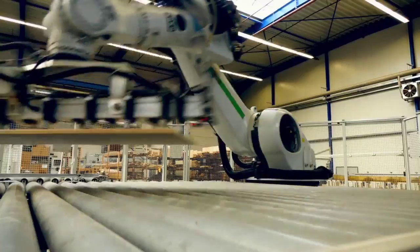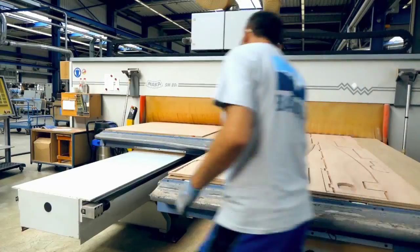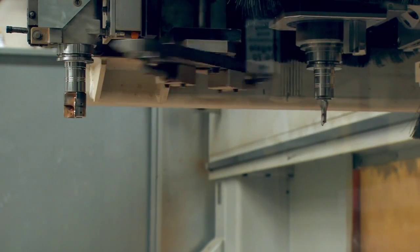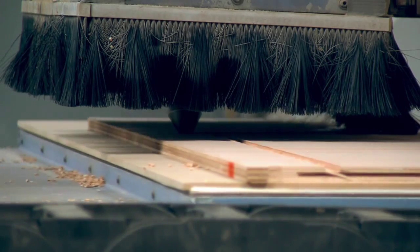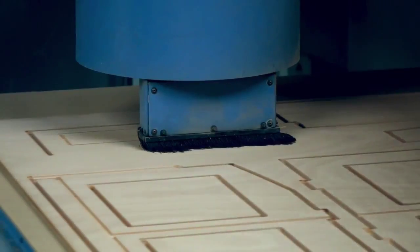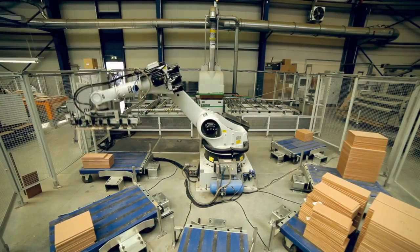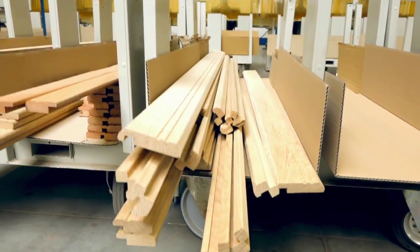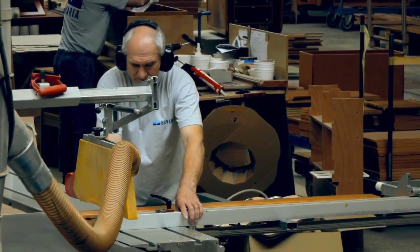Already when the various parts are being cut, care is taken to ensure that the wood grain in the walls, lockers and doors will all match each other later on. To achieve this, all of the elements belonging together are cut from the same sheet. The ultra-modern milling machines guarantee that all of the wooden parts fit exactly to each other later on. Robots then sort out all the processed parts for further workmanship. The handrails and the edges of the lockers and tables are made of solid wood.